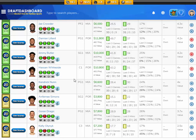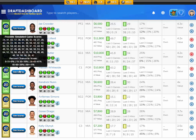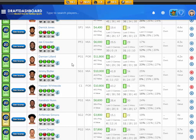I also like Hassan Whiteside, projected at 43.2 fantasy points here tonight. That's 4 times value. He's 10,800 DraftKings salary. Let's take a look at his sim scores. A 0% chance to score 15 fantasy points or less. A 16% chance to score 15 to 30 fantasy points. A 41% chance to score 30 to 45 fantasy points. A 38% chance to score 45 to 60 fantasy points, and a 5% chance to score 60 fantasy points or more. So I like Hassan Whiteside here at 10,800 DraftKings salary.